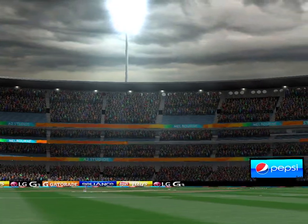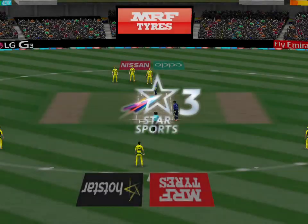Or it might even move around in the air too because of the overcast conditions. Good bowling attack. I think he's made a good decision.